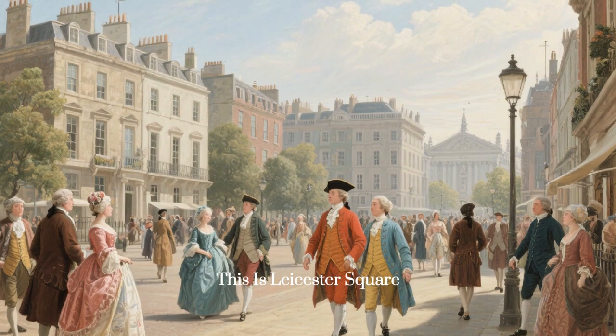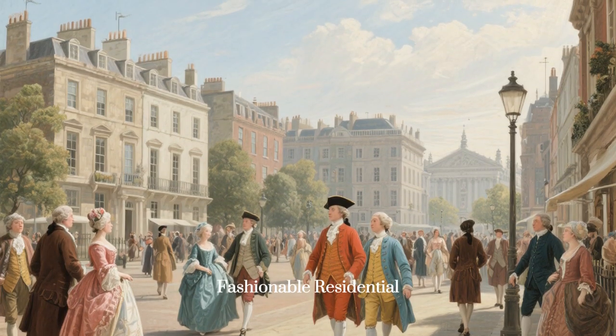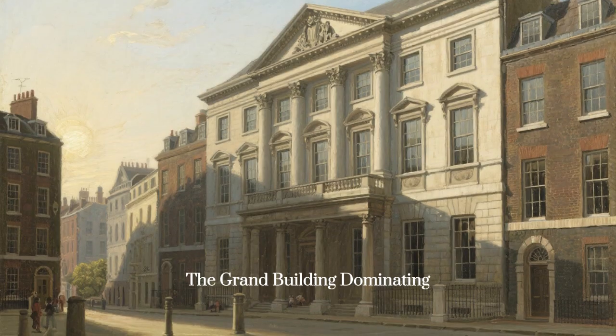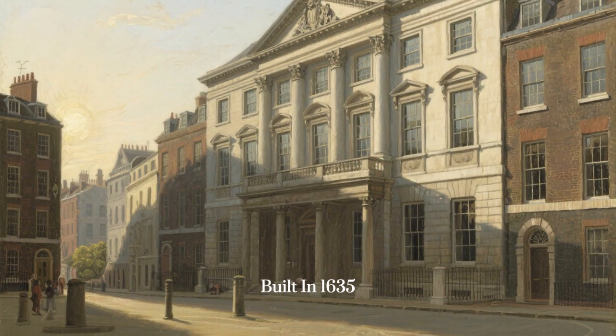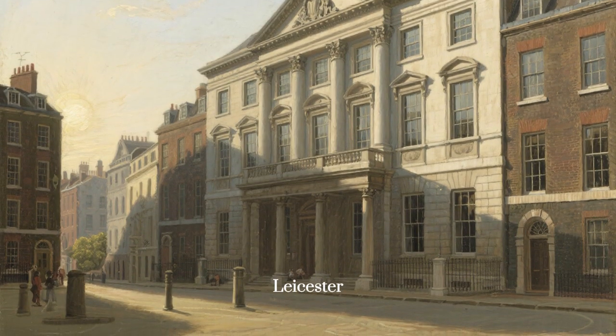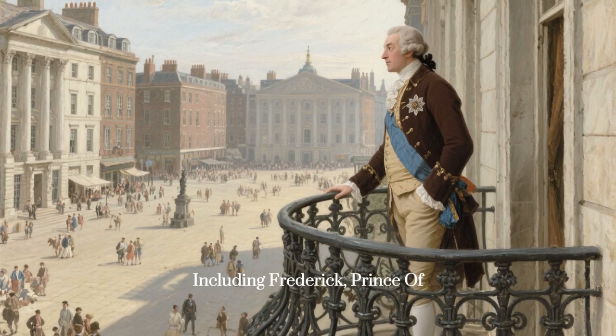This is Leicester Square in the mid-18th century, one of London's most fashionable residential addresses. The grand building dominating the center is Leicester House, built in 1635 for the Earl of Leicester and later home to several members of the royal family, including Frederick, Prince of Wales.